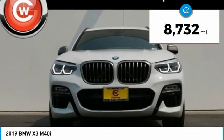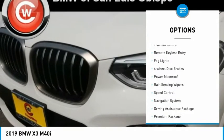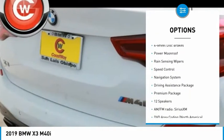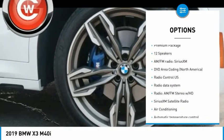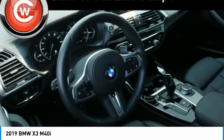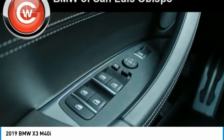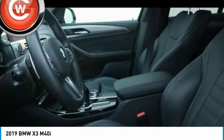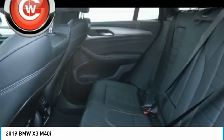Here are some of this vehicle's great options: electronic stability control, power liftgate, brake assist, traction control, remote keyless entry, fog lights, four-wheel disc brakes, power moonroof, rain sensing wipers, speed control. If affordable style and reliability are what you're looking for, this vehicle couldn't be more perfect. Drive it today.